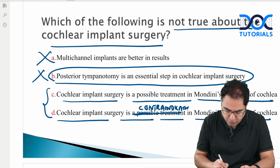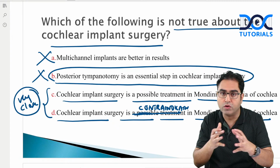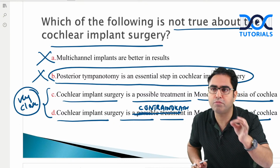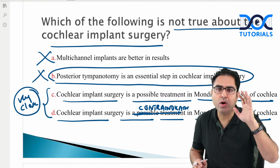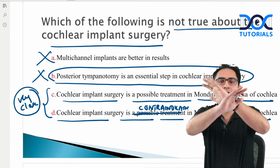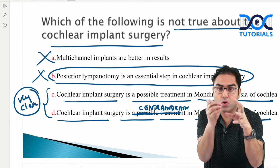Now, these two choices are very close. Beta, if in a type C question two choices are very close, the answer is out of them. The C choice says that in Mondini's dysplasia you can do the cochlear implant surgery. The D choice says that in Mondini's dysplasia the surgery is contraindicated. So C and D are exactly diagonally opposite of each other, so one of them has to be correct. Apply your common sense over there.